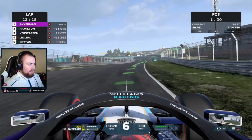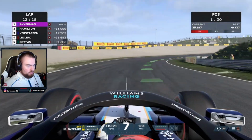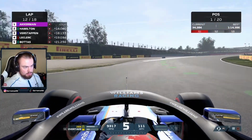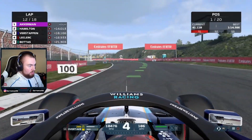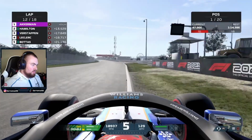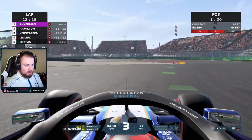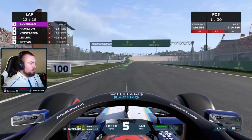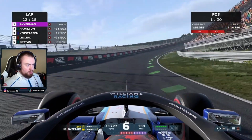Went wide into that corner again there. Not ideal. Easy. Nicely done. Onto the brakes. Bit wide. That's okay. Not a bad line through there. Max Verstappen still looks like he's a good 4 seconds behind Lewis Hamilton there. Doesn't look like he's making any leeway on Lewis at all. It's a shame you can't find out as to what happened with his strategy there. A bit of an odd one.